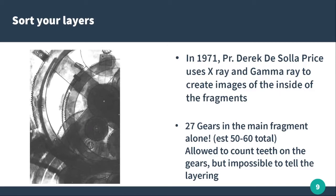Those images, more importantly, allowed the researchers to start counting the teeth, although it was a very slow process because they had to count manually. But the major issue was that it was only a 2D image, so it's absolutely impossible to tell which one is on top of the others, and so on. So again, that was a step toward understanding what that thing was, but it kind of stopped there.